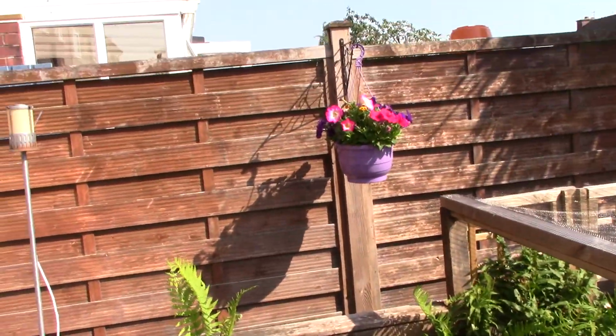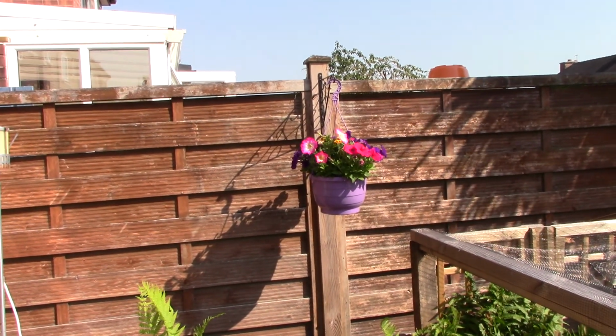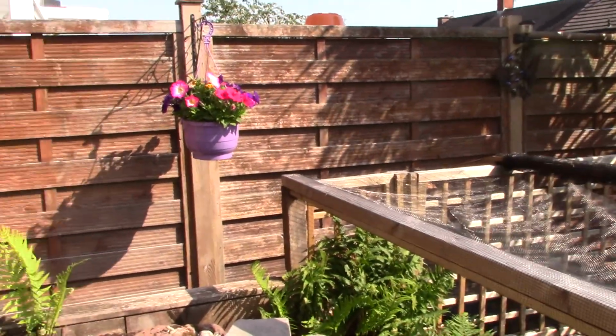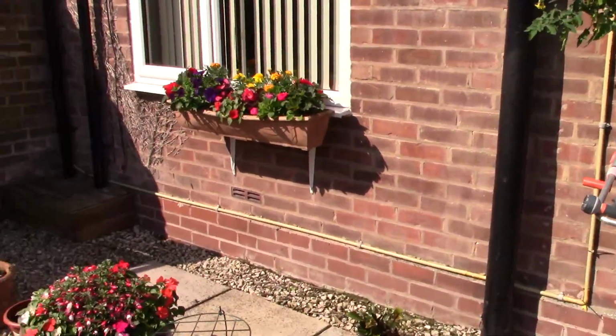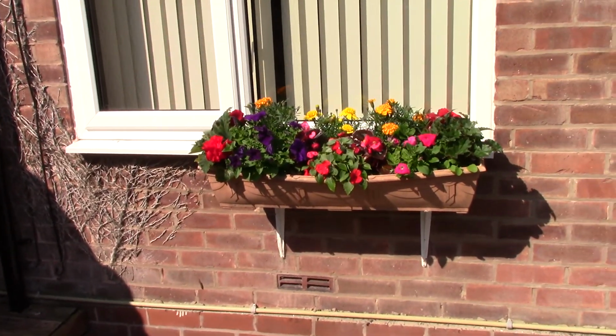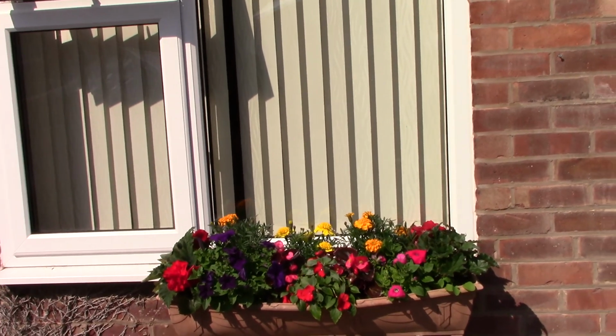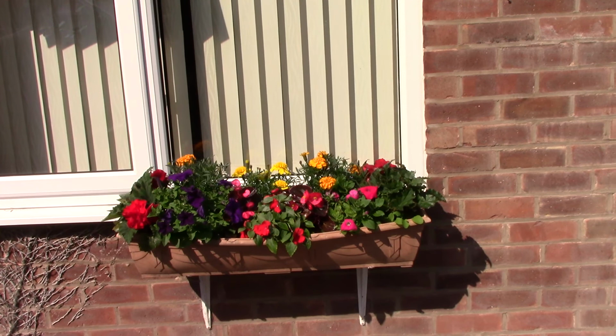Arthur wants me to show his hanging basket over there. It's full of petunias in different colours. Yeah, that's nice. And this is my back front room, living room window. I have two windows, back and front, so it's a sunshine room. So you get some nice air going through.